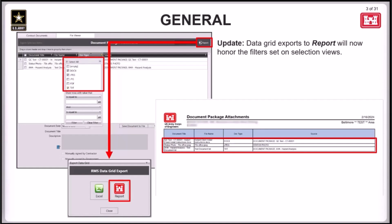Okay, first up, we have an update that covers a lot, if not most, of the views in RMS. So if you didn't already know, this export button in the corner of data grids can be used to export the contents of the data grid as it displays on the screen to either Excel or PDF. Previously, when choosing to export to PDF by using the report button rather than the Excel button, any filters set on the data grid were not being honored in that PDF report. So this has been updated. Now this export action will honor any filters that may be set in the data grid.